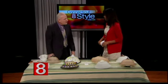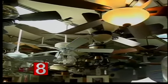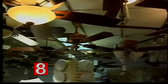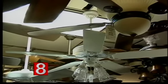Now, I understand you guys have the largest display of fans in New England? We do. We have over 125 fans on display, all different styles, finishes. So when you walk in, you see all of that, right? You do. It's a big selection, any style, design, and finish you could think of.